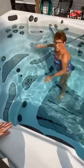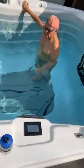A mistake we definitely see a lot of people make is that when they fix the numbers, they ask, why is it not immediately fixed? It just takes time of filtering. Beth also cleaned the filters on Monday. So simple. I woke up as soon as it was light out, 6 or 7 o'clock Tuesday morning, and the water was perfect. I mean, absolutely perfect. As you can see, it's absolutely perfect.